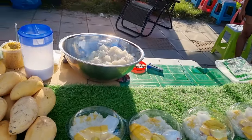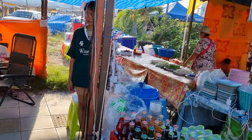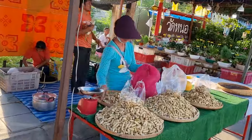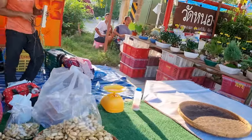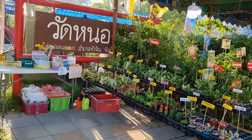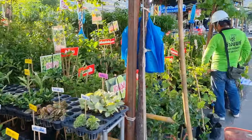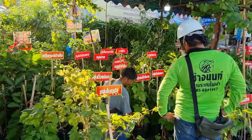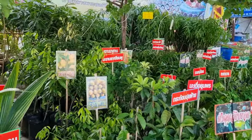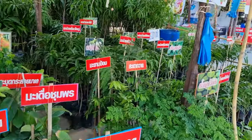Ever-present mango and sticky rice. You can buy your own mango plants and stuff here. Fruit trees.